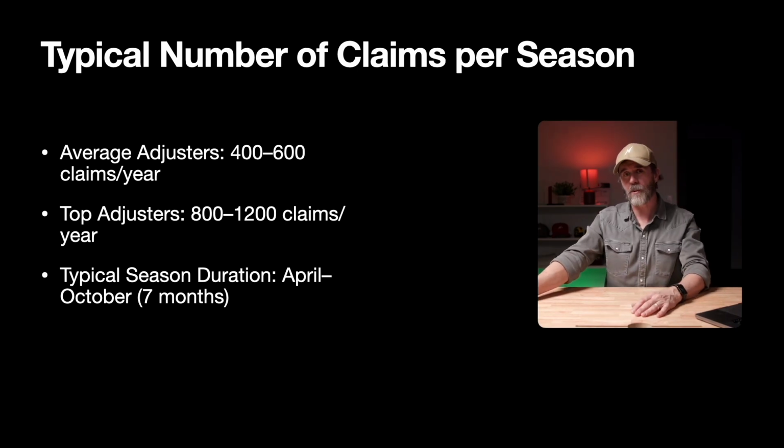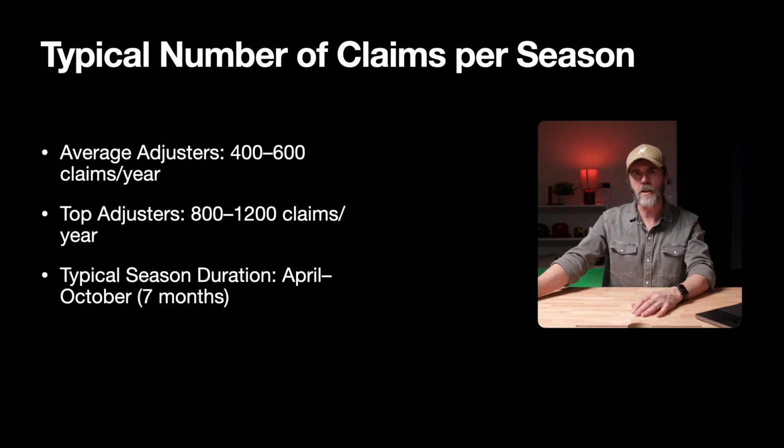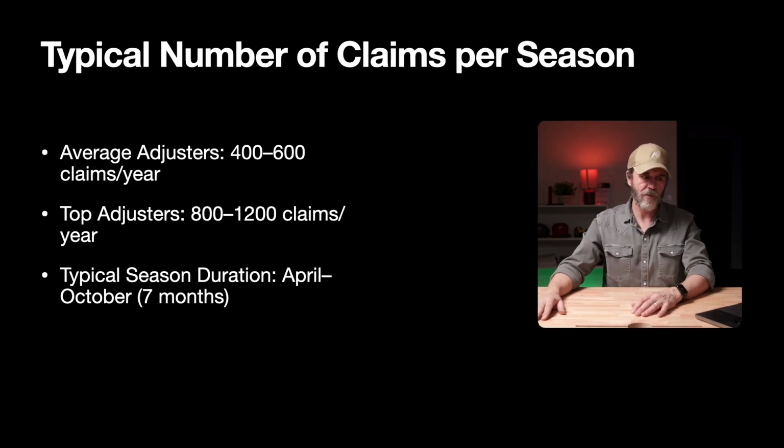Anything more than 1,200 claims in a year, that's a 12-month year, you're working most if not all of the year after that. Either that or you're super duper efficient, where you're doing 12 or 15 a day. But that's above and beyond 1,200. That's a lot. Then you can have an impact on that, obviously, by doing large loss or commercial work and still make more money by doing fewer claims. But that's kind of beyond the scope of this video.